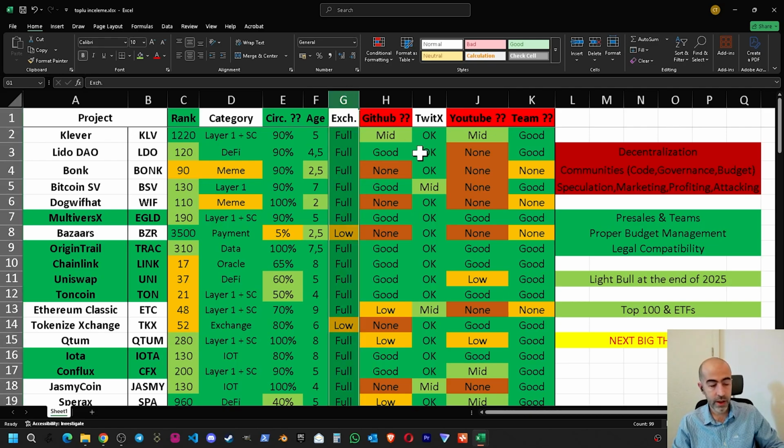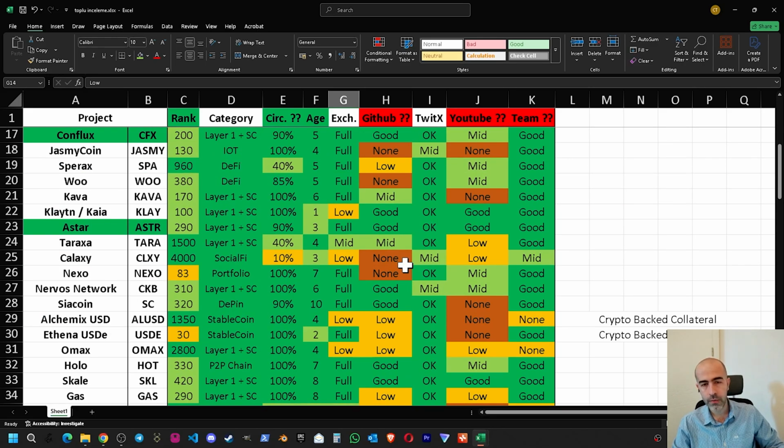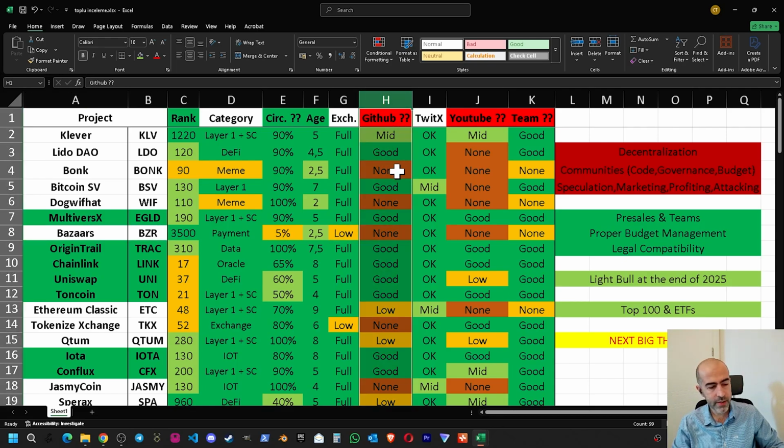So the next criteria is exchanges. As you can see, many projects are listed on many exchanges. I have given full green mark. Some of them are low with orange mark. Some of them are at middle with light green mark. If a project's exchange situation is low, we need to be careful, because if things go bad for that project, there is a possibility for these exchanges to delist the project. If it happens, maybe we will not be able to sell the tokens we purchased previously. That is a risk.